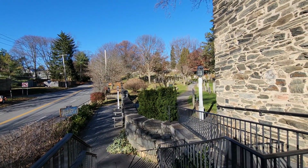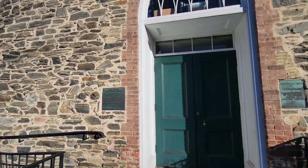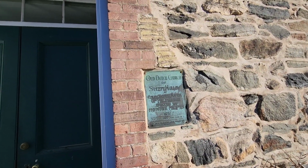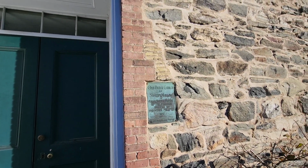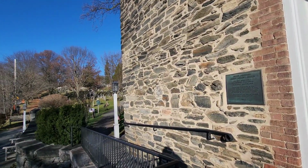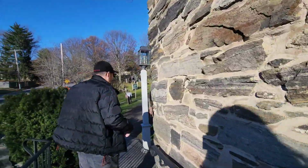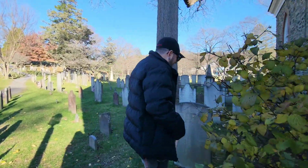Now the old Dutch church and the Sleepy Hollow Cemetery are off a very busy road right here. This church was built in 1837. There were some restorations done in 1897. The Old Dutch Church of Sleepy Hollow, Church of the Manor of Philipsburg, erected by Frederick Philipse in 1697. So this church has stood here for years. This church is a registered national historical landmark, and it's massive. And JD's got some stuff to show us, so let's follow him around here to the back.